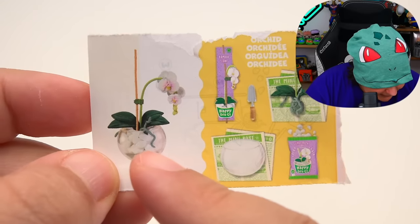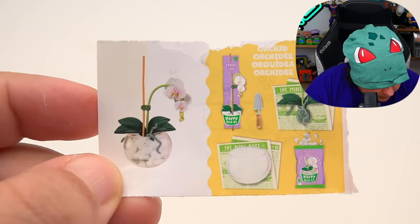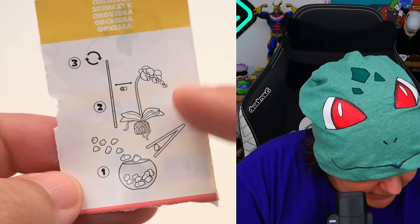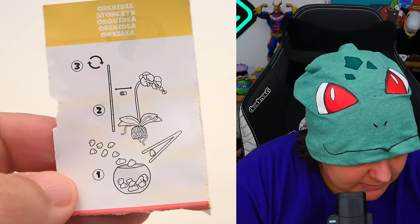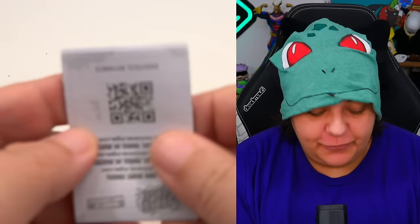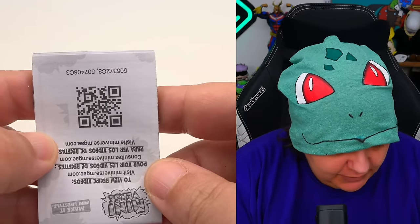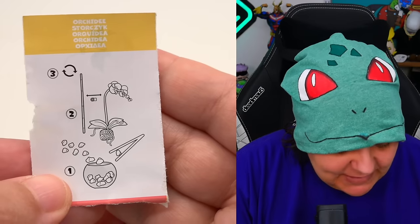And this is what the end result should look like. It looks like we need that stick in order to make it hold each other. So step one, put the rocks. Step two, I don't know what this turny symbol means. I'm not sure. Step three, rotate? I don't know what step three is. Now feel free to check out the QR code here, but for me in Canada, it gave me some tutorials, but not even all the tutorials. It's almost like they didn't update it enough to actually match the products they have out, because they can't even keep up with it. But let's put this together.